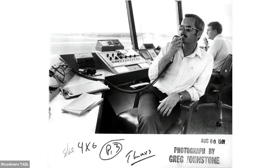So we're moving a little bit forward in time at the Cherry Capital Airport. This would be 1981. Somebody took a really awesome photo of some air traffic controller. I wish they all looked that cool today. They don't. I've been up in the tower. They're all just drinking coffee and they're all stressed out. This guy looks anything but stressed right now.